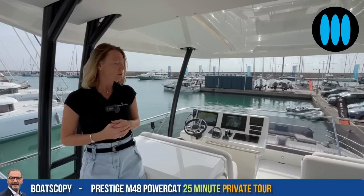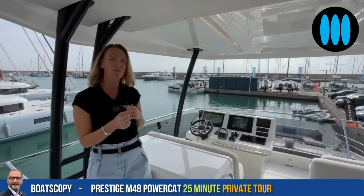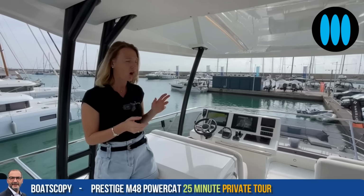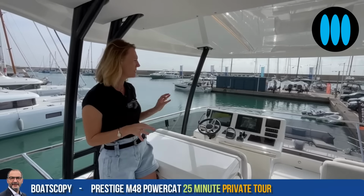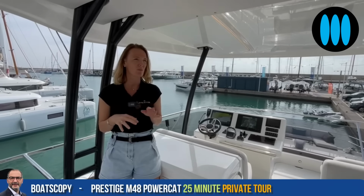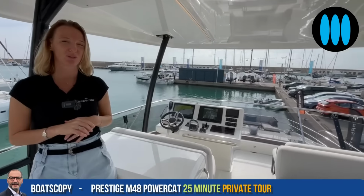From the dock. So there are two ways of doing it. You can do it the traditional way with the throttle and the bow thruster, or you can go with the joystick. It's up to you. But in any case, it's super intuitive and smooth and easy. Thanks to the twin hulls.